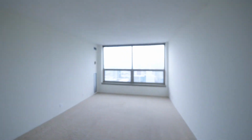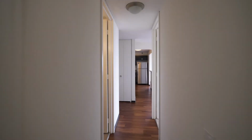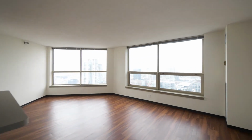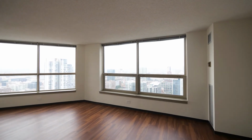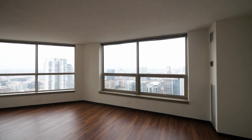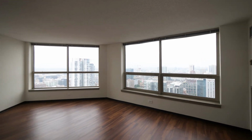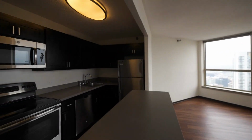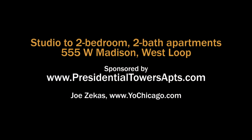Presidential Towers is a full amenity complex, has on-site management, maintenance, leasing, and 24/7 door staff. Has as convenient a location as you're going to find anywhere in downtown Chicago. And it's a spot that you should put on your must-see list when you're looking for a new apartment. Head to the building's website to see floor plans and near real-time rent and availability info.